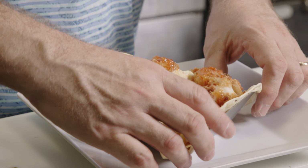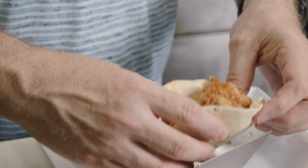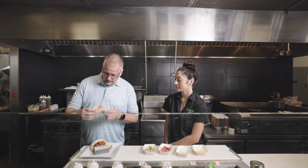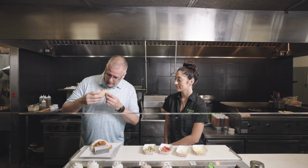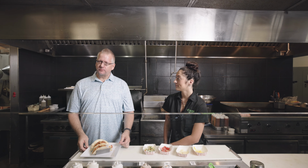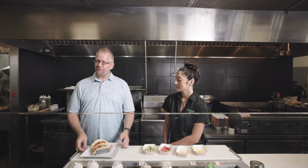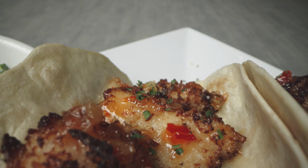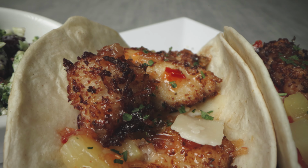I'm going to jump in here and take a bite. Tortilla's got a nice little crust to it from the grilling. The scallops themselves smell delicious, so we're going to jump in here and take a bite. Taco's perfect. It's got the right amount of grill on the tortilla. The slaw adds a nice crunchy texture to the taco. The sauce adds just a little bit of sweetness, and the scallops are absolutely delicious.